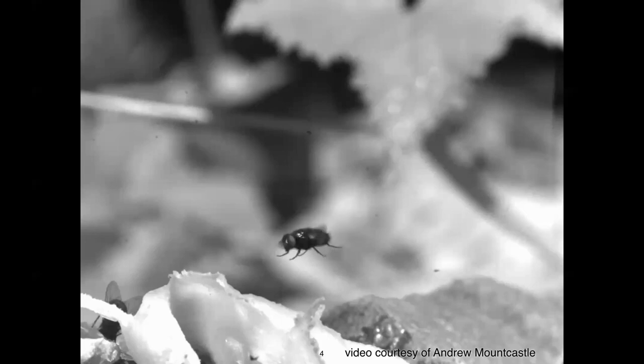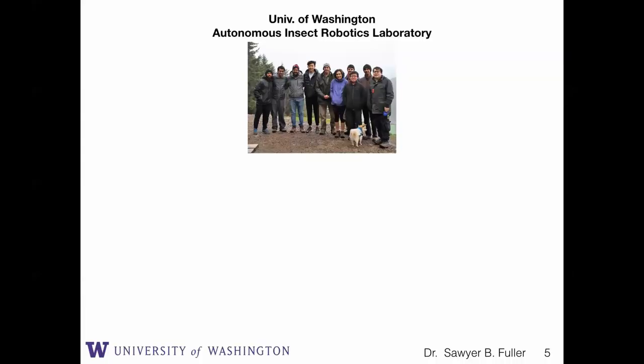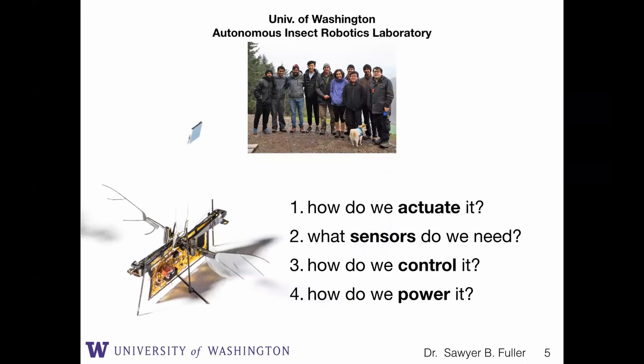Okay, so these questions are the questions of the Autonomous Insect Robotics Lab that I direct at the University of Washington. So I'm going to dive into some of our contributions in this large area, from everything from how do we actuate it, to what sensors do we need, how do we control it, and how do we power it. So let's start with the side of actuation.